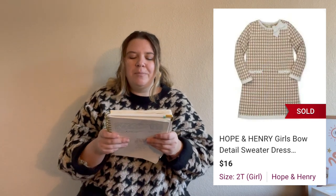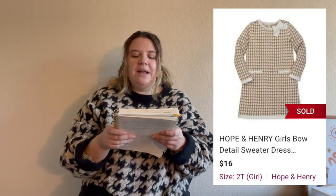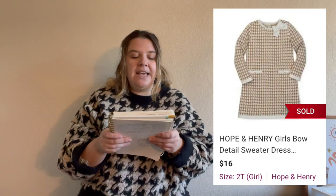Ends up, this brand's sold at Macy's, so probably not a brand I would pick up again, but it sold for $16 on Poshmark and after fees I made $10.78.